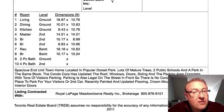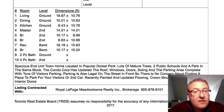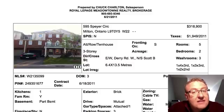I'd rather pay $330 and get something than pay $250 and not get any advantage from the condo corporation. So parking out on the street is good. It's always hard to find visitor parking in these complexes, so that definitely alleviates some of that.